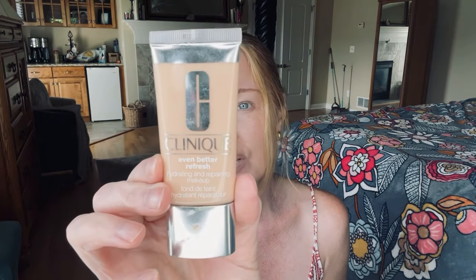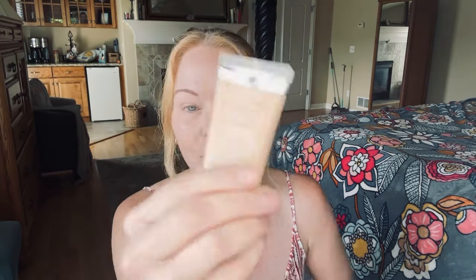Since this video's focus is going to be eyes, cheeks, and lips, because those are the new products that I have, I did apply my brow product and my foundation and a little bit of concealer. I'm just going to let you know that the foundation I'm using is my favorite Clinique foundation, the Even Better Refresh, the Hydrating and Repair Makeup. And I really like this one a lot. I've gone through a lot of tubes, and this one's about a little less than halfway, but it's really easy to pack for travel because it is just the skinny little tube. It's very hydrating and it doesn't dry out my skin, but it doesn't leave me feeling greasy either. So it's a good one.